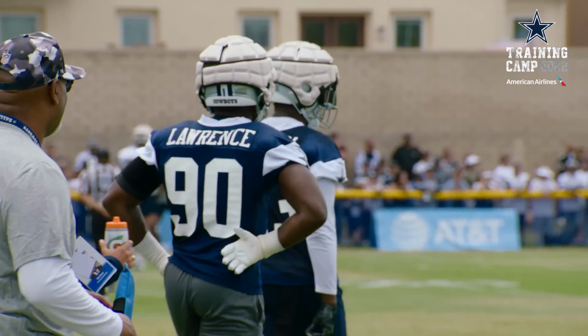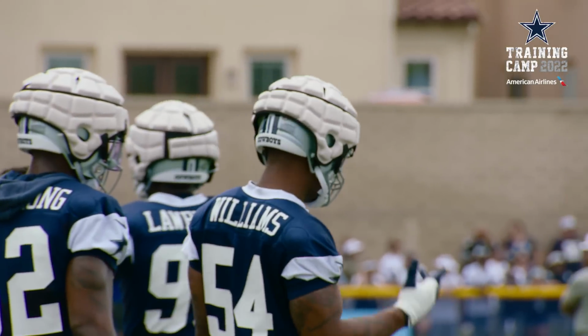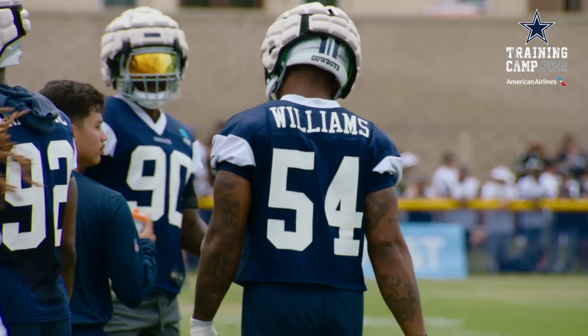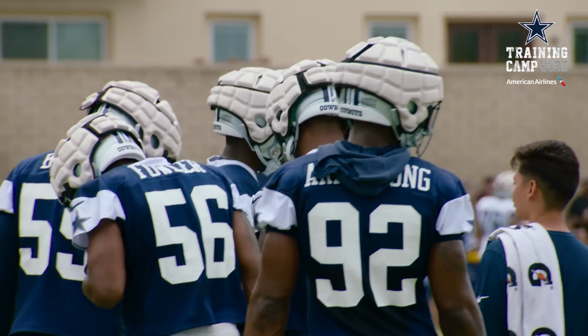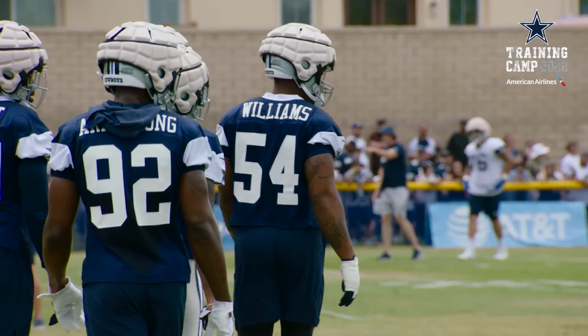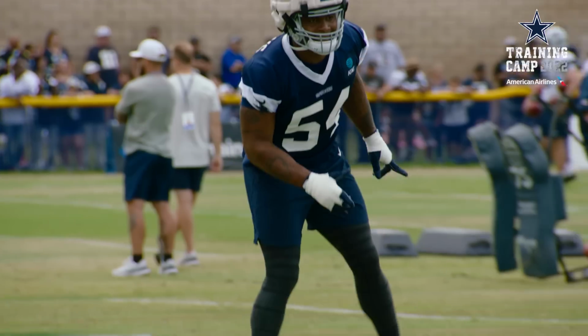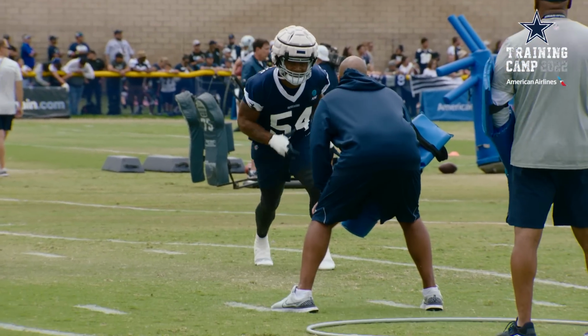Now let's talk about Sam Williams here for a little bit. Rookie out of Ole Miss, second-round pick. He was picked really as one of those guys to replace Randy Gregory, and if you're really expecting him to provide the pressure that Gregory had earlier, at least in the 2021 season, then you're probably going to be a little bit disappointed. But what can his skill set bring to the table as we see him in this drill?